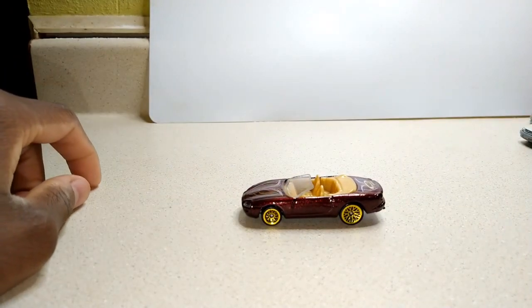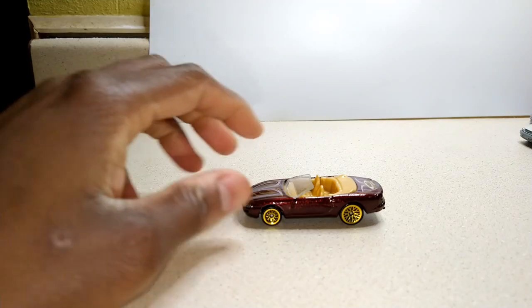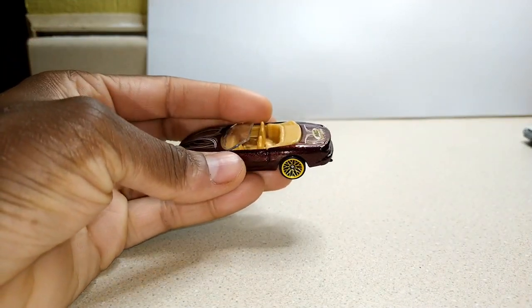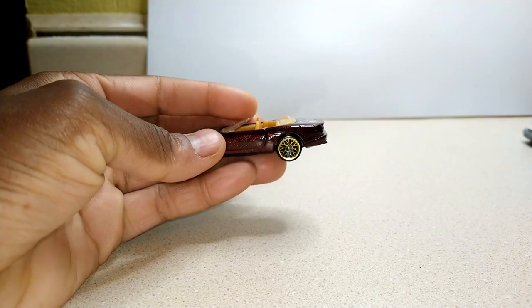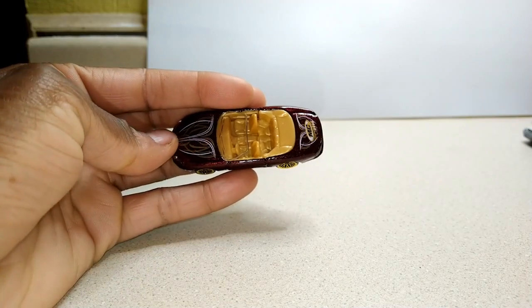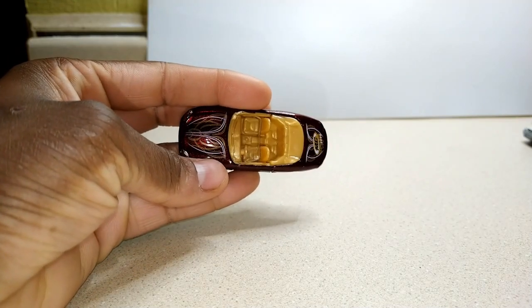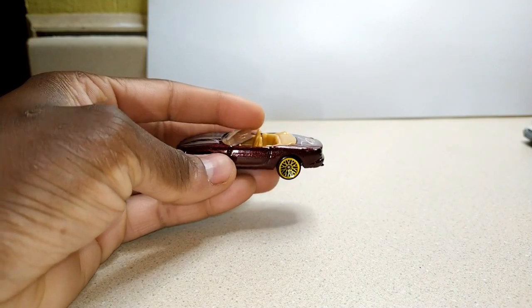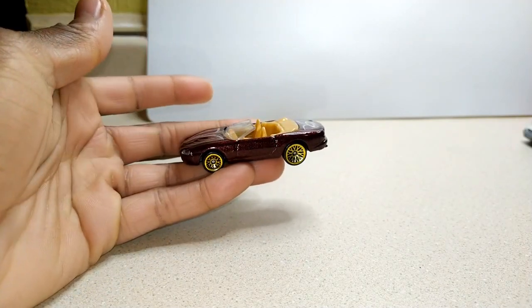Got this Jaguar XK8, a gorgeous shape right here. Probably my favorite colorway. Don't care too much for the pinstriping, but this color with these wheels on this car is just really nice. Another one of my favorites growing up, coupe or convertible.